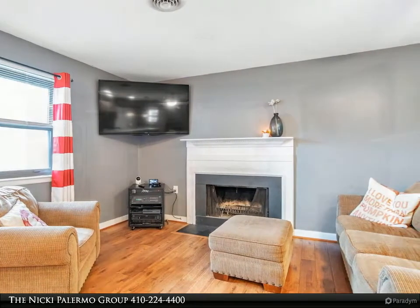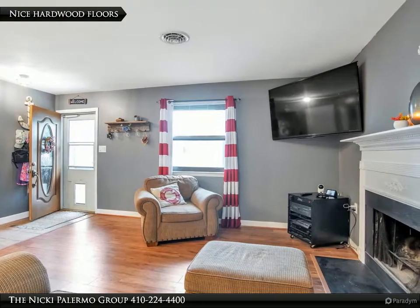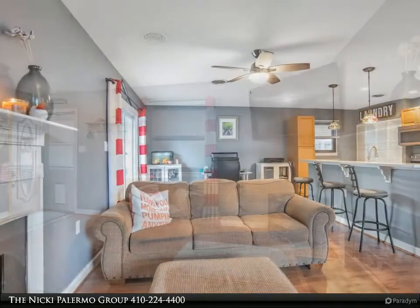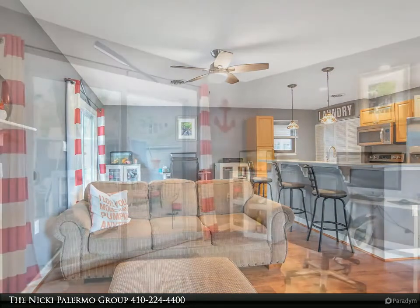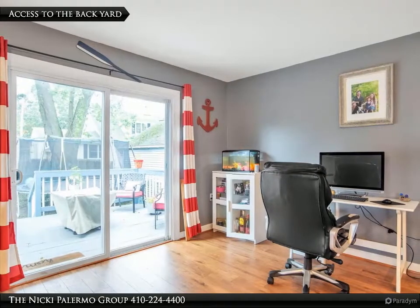New engineered hardwood floors that will stand the test of time and show no wear and tear for years to come. Backyard with shed and playground set will convey. Large master bedroom with a half bath with lots of natural sunlight pouring in. Full bath and hall has been upgraded and makes this home move-in ready.